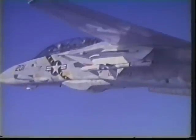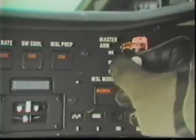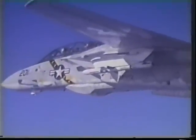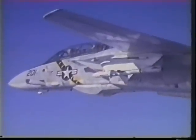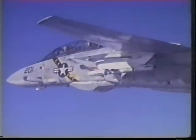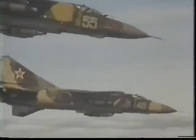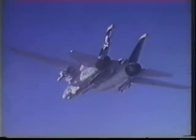Okay, bogies have jinked back at me again for the fifth time. They're on my nose now. Inside of 20 miles. Master arm on. Good light. Okay, centering up the T. Bogey has jinked back into me again. 16 miles, center the dot. Say your Angels. I'm at Angels 5. Nose up. Oh, his Angels. Oh, wait a minute. Angels are at 9.